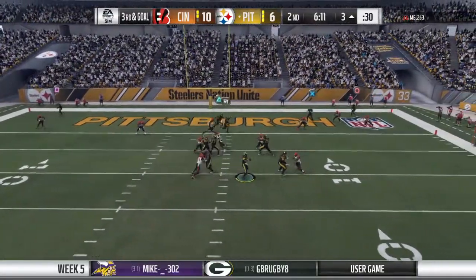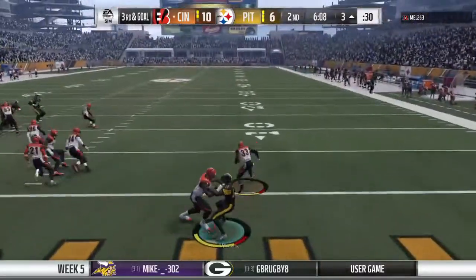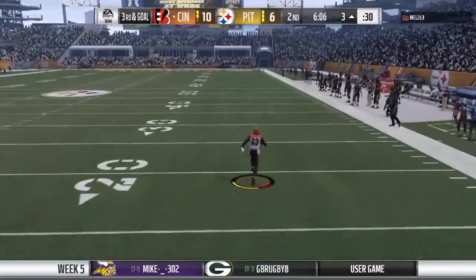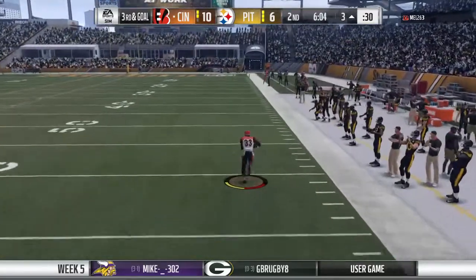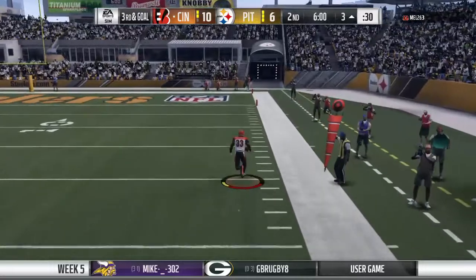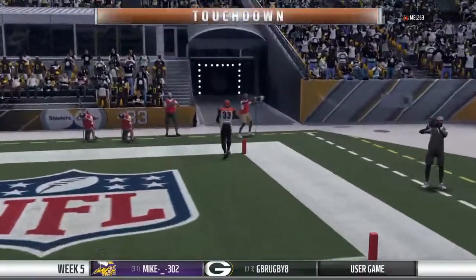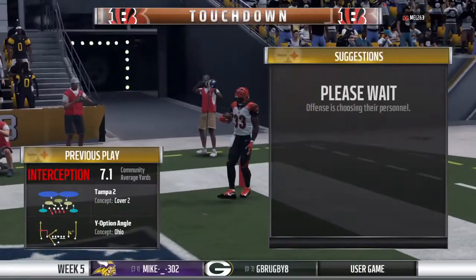Dobbs. And it's intercepted at the goal line. Able to get there and pick it. And I think he's going to go. They're not going to get him. He's at the 40, 20, 10, and he will score. Touchdown, Cincinnati.